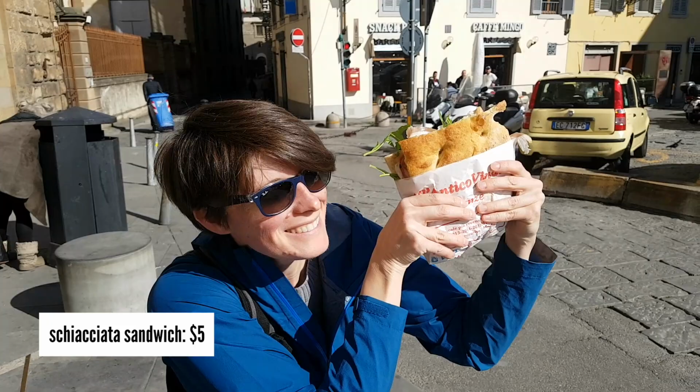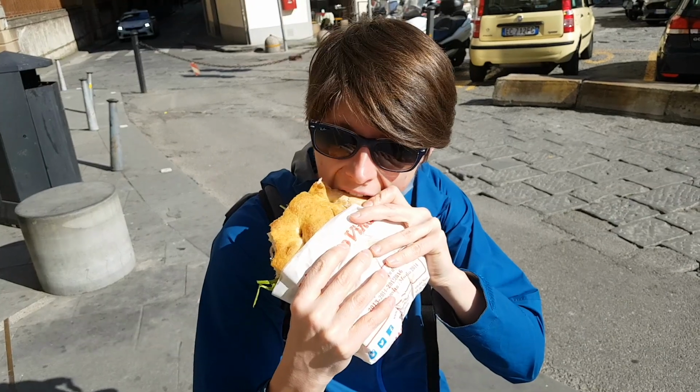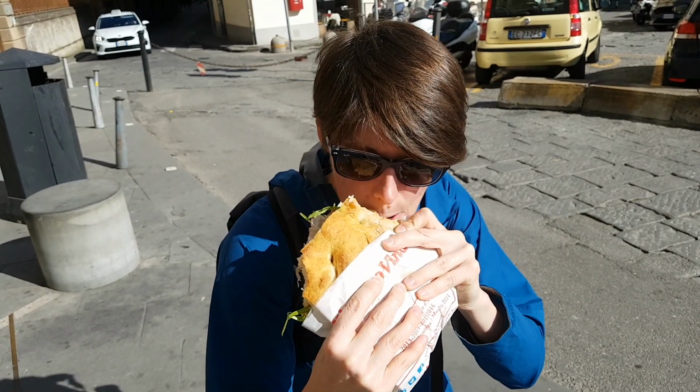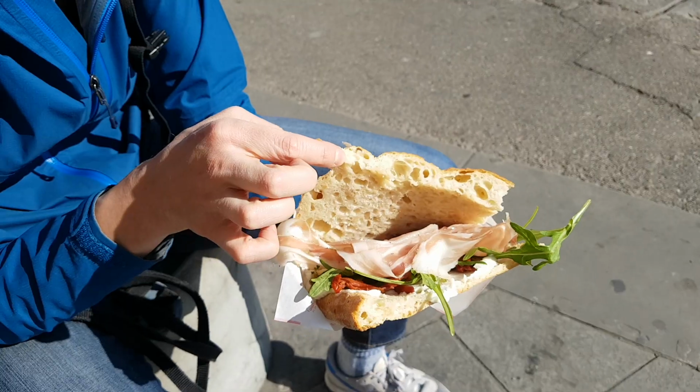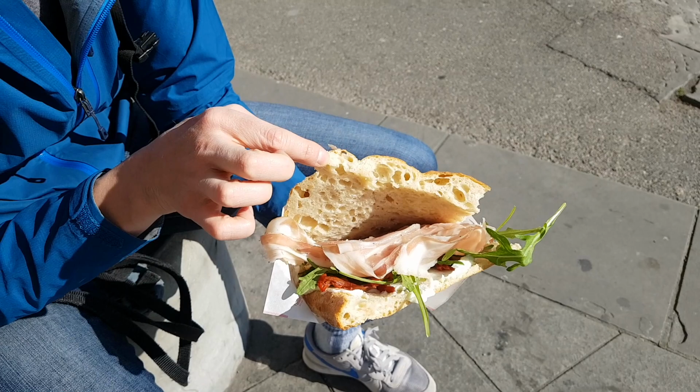Finally, you can get a scacciata sandwich. So I'm probably not saying that correctly, but it's basically like a focaccia bread, but specific to Florence. Absolutely delicious, huge, and it's just stuffed full of whatever amazing ingredients you order. Just keep in mind that the prices listed below are local prices, and if you're right in the heart of the tourist area, they're going to be $1 or $2 more.